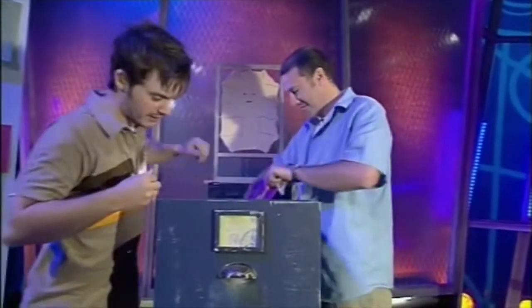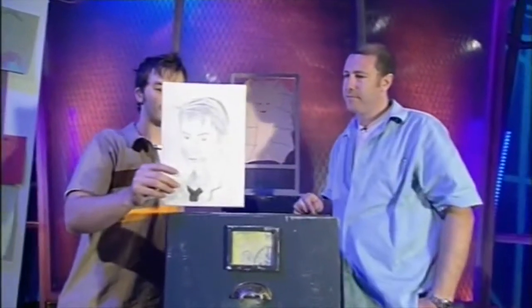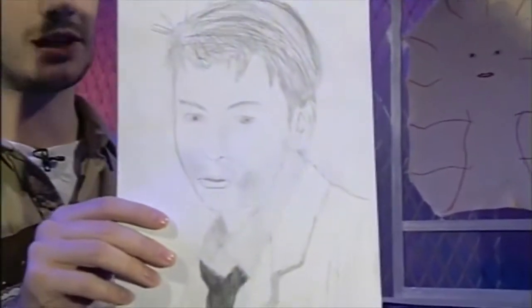This one I want to finish off on here is a portrait that's been done by Hannah Elsie, who's 12, and this is David Tennant, as you can see, as the Doctor. We love all this stuff. Please keep sending us more.